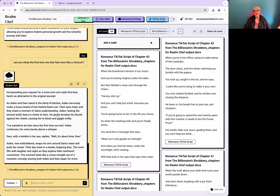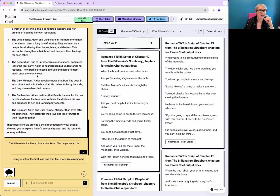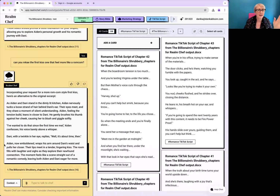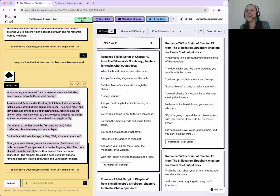Show this little one. I asked it to give me an idea for humor for the first kiss, just to make it more like a rom-com. Sorry, I don't know if anyone else is laughing if they read that. And it does this thing like all AI still does. Here they are having this private moment, and here's the funny part: the room fills with laughter. That makes it funny. Okay. Oh, AI. So the strength of it is in the big picture, not in writing the book for you. That is definitely the answer.